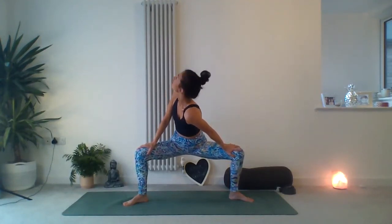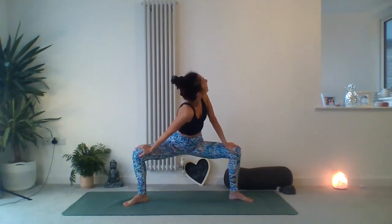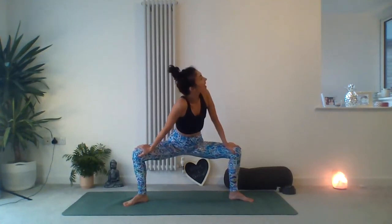We're going to bring the hands to the thighs and then start to drop the left shoulder down. So we're coming into a lovely stretch here. You can send the gaze up towards the ceiling if that feels good too. Inhale, come back through to neutral. Exhale, drop the right shoulder down. Send the gaze up towards the sky or in that direction. Inhale, come back to neutral and release the legs.